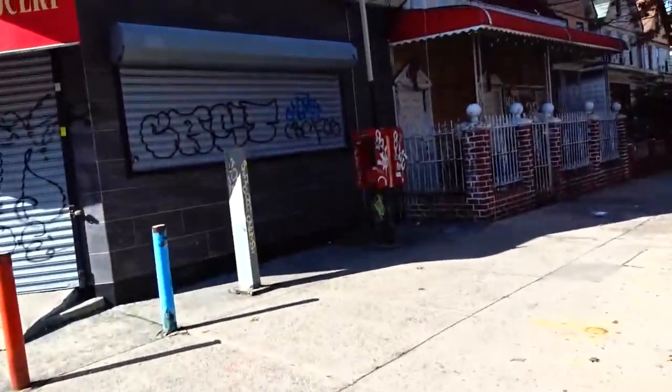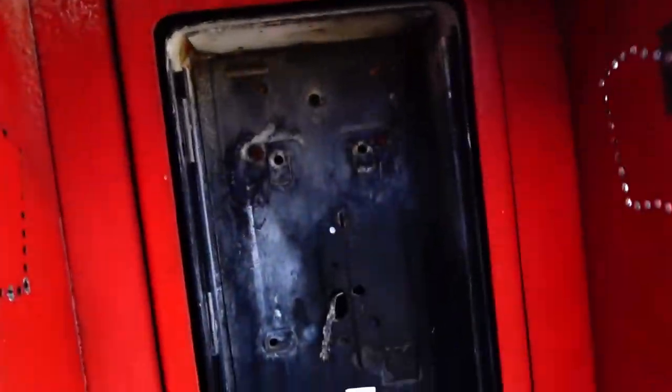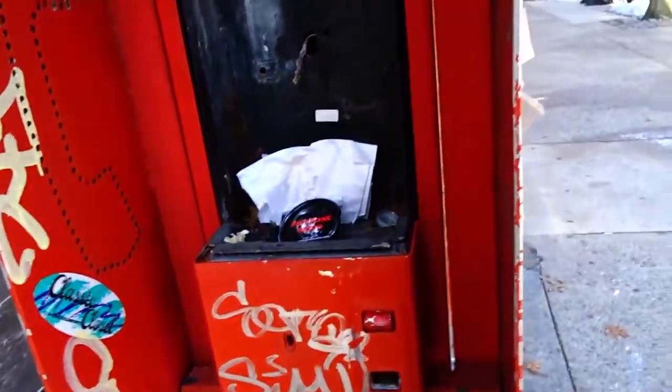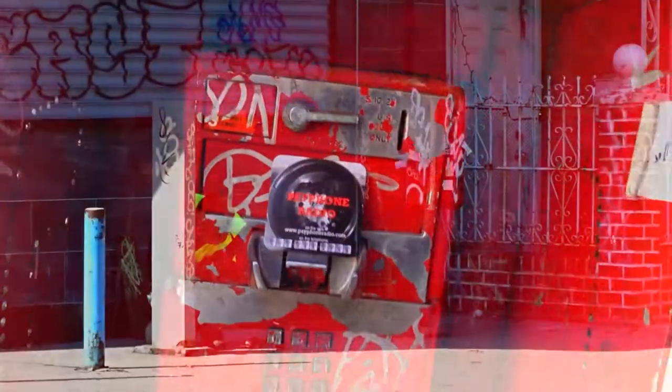And I almost forgot. Almost forgot. I'm gonna just take this front plate off.